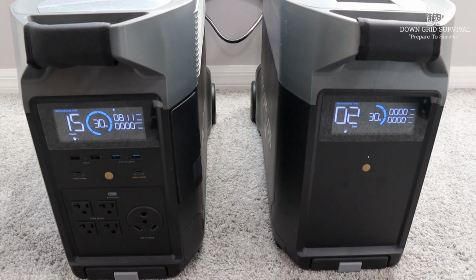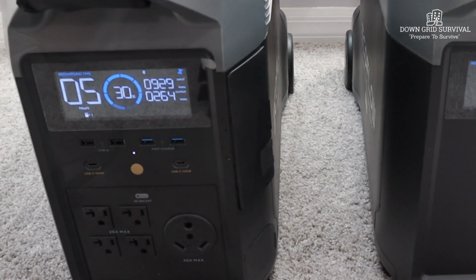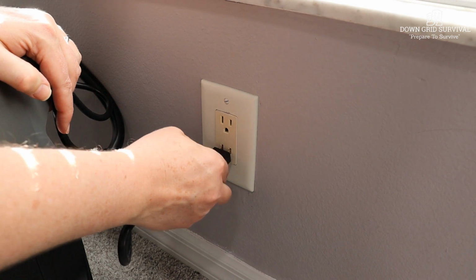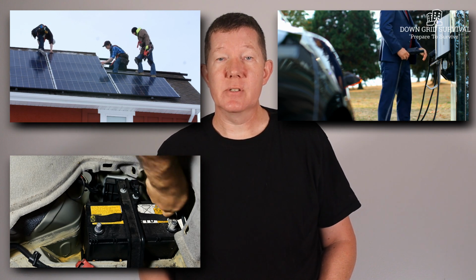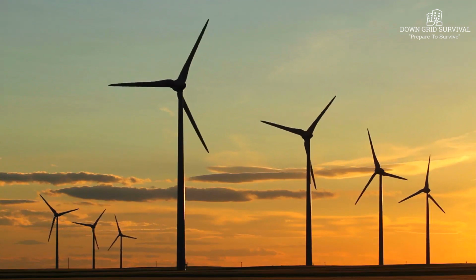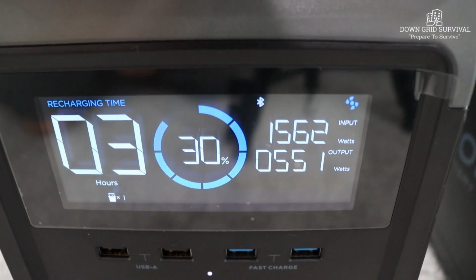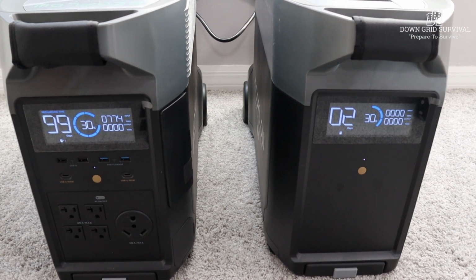At the time of the campaign, the company boasted the fastest recharging battery system on the planet, with up to 3,000 watts of input from your wall outlet. It can also be charged via solar, car battery, electric vehicle charging station, wind turbine, or gas generator. The system can be fully recharged in less than 2 hours. Other systems of this size can take up to 8 hours. That alone is an incredible advancement in solar battery systems.